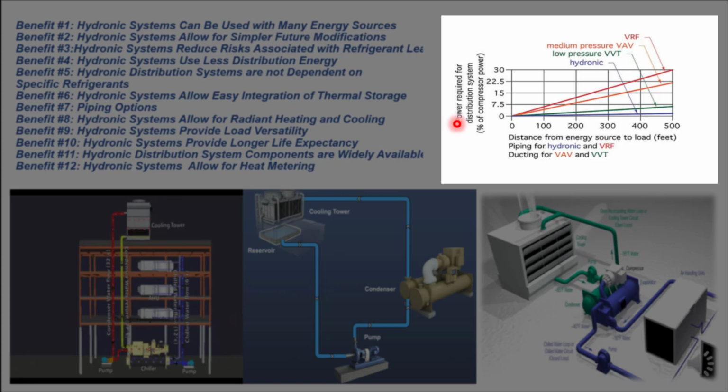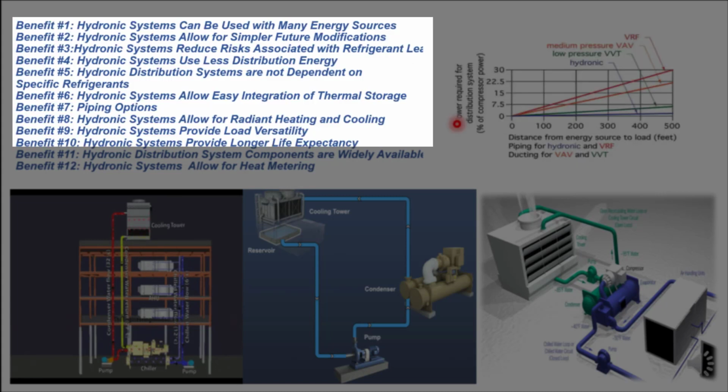Benefit number 5. Hydronic distribution systems are not dependent on specific refrigerants. Hydronic systems are not subject to a radical redesign or modification based on future changes in the refrigerants. Over the last 2 decades, highly successful refrigerants such as R22 have had to be phased out due to concerns over their global warming potential. Replacement refrigerants have been and continue to be developed. The properties of these replacement refrigerants have mandated changes in components such as refrigerant piping and the oils that are carried throughout the system with the refrigerant.